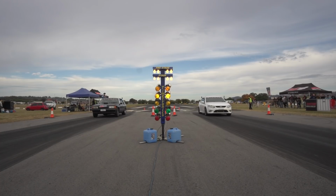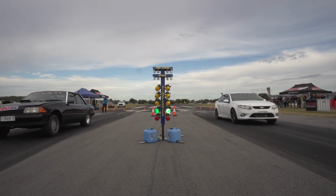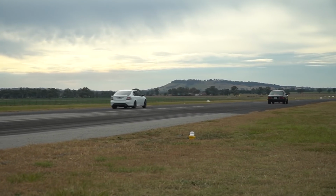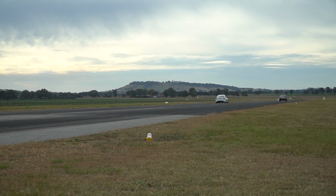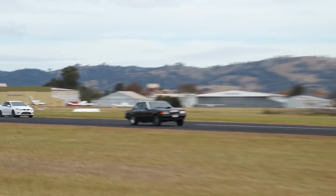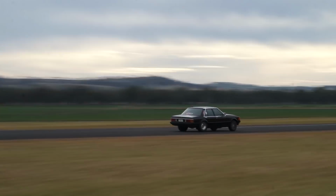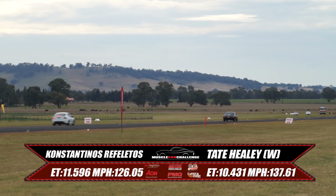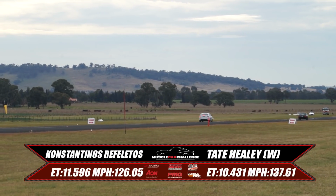Tate bumps in, lights go down. Good reaction time from both drivers, but the XE has the whole shot. The Barra Shaker is out of there. The FG, bigger and heavier, just not able to get the launch. And Tate will sail through for the win. What does he run? He goes 10.43 at 137. Great time here at Cootamundra on that slippery surface.